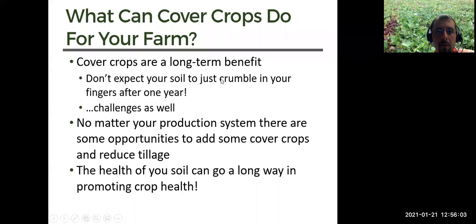So in wrapping up, what can cover crops do on your farm? Remember that these are long-term benefits. They aren't just something that is going to instantly have an effect. If you want to really embrace this, do it over the long haul, and you will see the benefits.